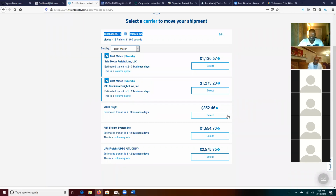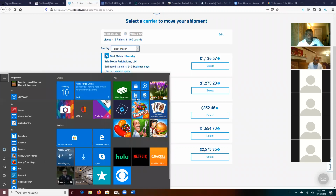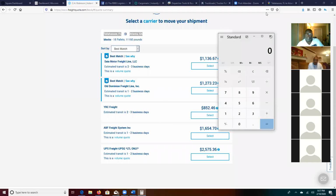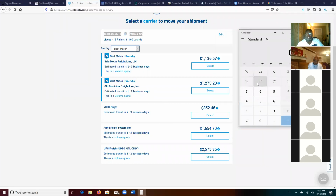All right. Now you can go to some of these other ones. If you want to wait a couple of days, you can go all the way down to 852. So 852 divided by 280 is what? Anybody care to calculate that? $3.04 per mile. Even that is still decent rates. So it's not like anybody in here is trying to low bid it, take it way down to where it's not a reasonable run.